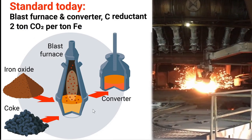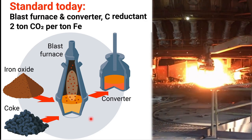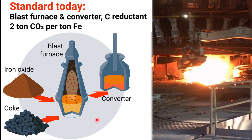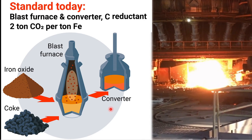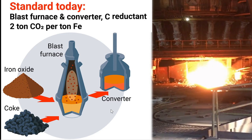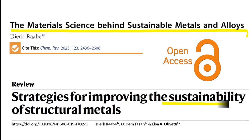And this is done for about 70% of the global steel production in the so-called blast furnace plus oxygen converter route. Some of the carbon during this process is partitioning into the iron, which then must be removed in the converter by blowing oxygen into it, which again produces carbon dioxide. Some of the underlying principles have recently been discussed by our group in a couple of open access papers, which you are welcome to read.